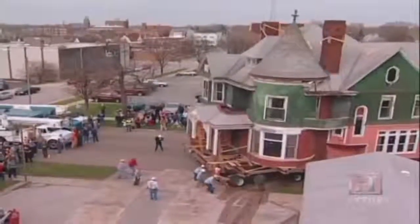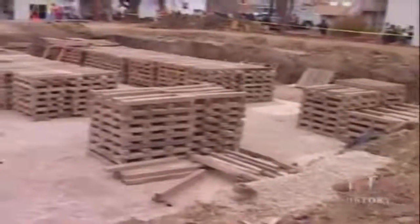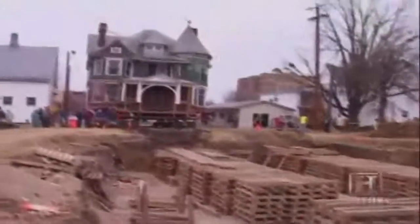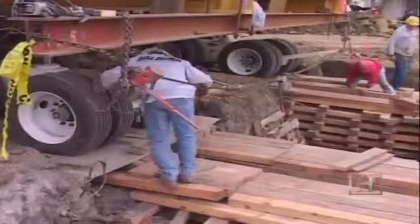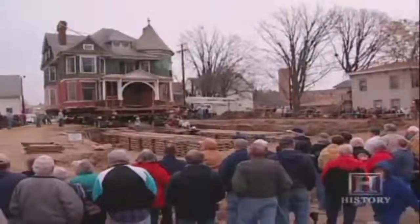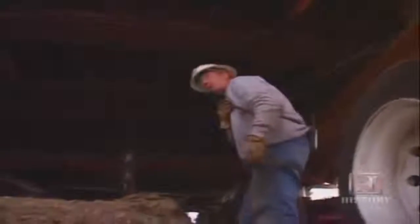The house makes its final turn, only to face the greatest challenge of the day. The house must be guided along these two ramps of cribbing to sit over the foundation. All we've got to do is straight ahead. And now lineup becomes critical, so now it's just a matter of steering the dollies in, making sure our cribs are up. And this is where our 8 hours in that hole the other day is really going to pay off. Does everybody want to keep a safety block?